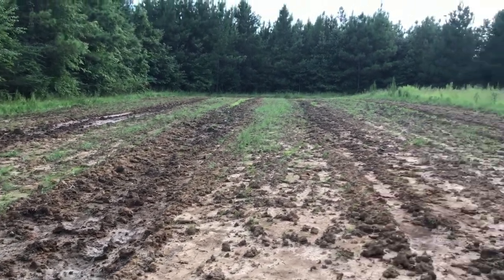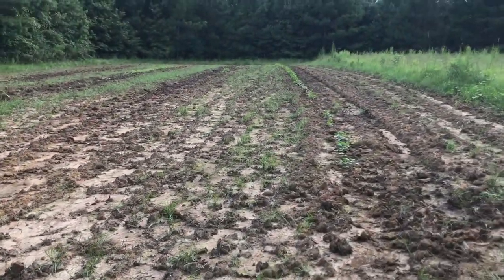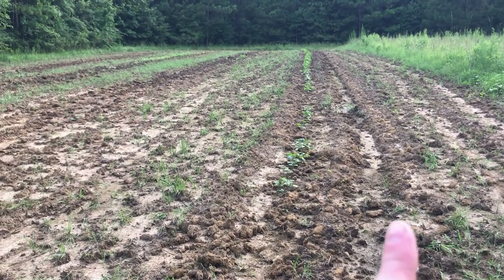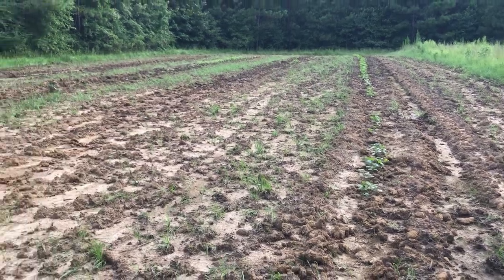All right, we have the four rows. Let's start with the first one. You see grass is growing between them, which is okay, because we're going to get that out. But it's so wet, we can't do it right now. You see right here, all the way down, you see how good they're growing. Pumpkins are coming up really well.